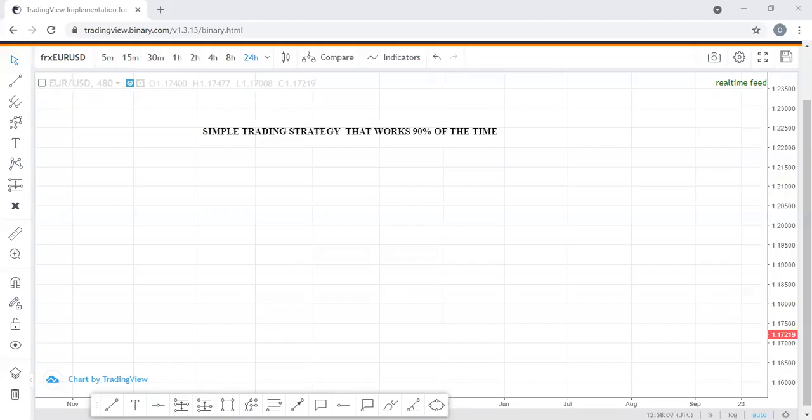Hi, fam. Welcome to Electron FX. And today we'll be sharing a simple trading strategy that works 90% of the time.